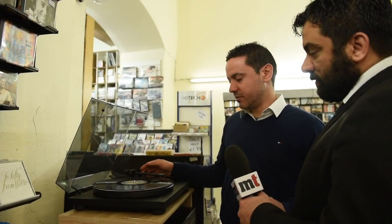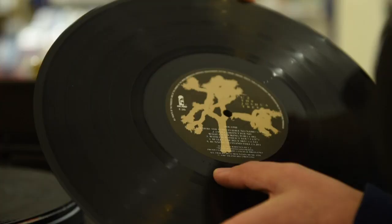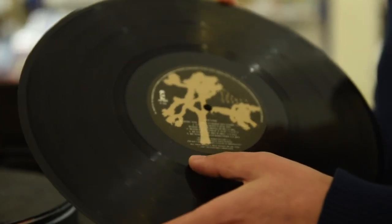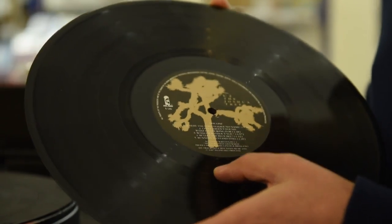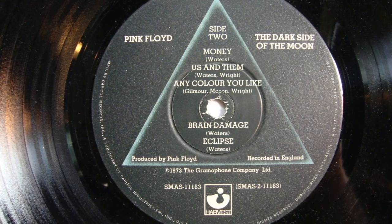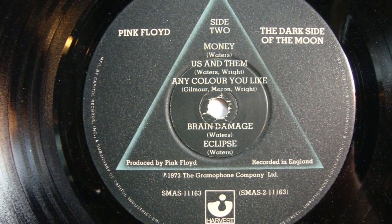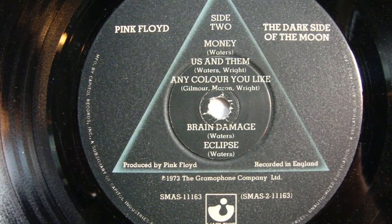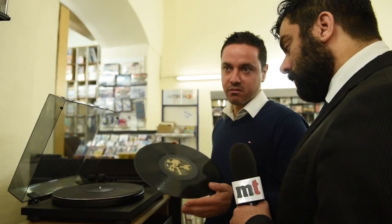There's a way to determine value. Most of all the records have what is called etching. All records have it. And from there you determine which press it is, whether it's first, second, third, fourth, fifth. To give you an idea, a Dark Side of the Moon, if it's a first press, with the triangle all blue, would be worth in the high hundreds, probably €1,000. Wow. A second or third or fourth would be worth 35 to 50 euros, depending on the condition.